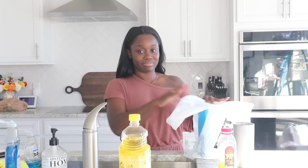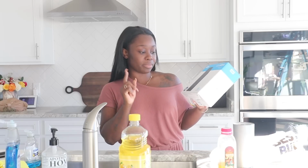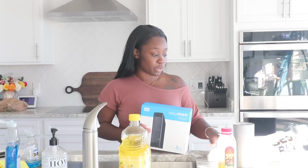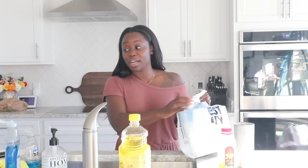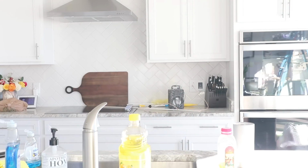Anywho, I just went to Best Buy and I picked up the 8 terabyte Easy Store backup, you guys, because my computer is moving slower than slow. So I just picked this up. There's flies all over this house, but I'm gonna show you guys the kitchen and what's going on with that.